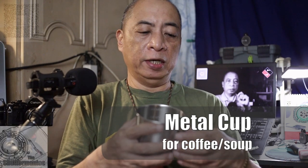And in addition to the eating stuff, everyone carries a water bottle with them. Very few actually carry a drinking cup. This cup has saved me during a lot of coffee breaks when there's not enough paper cups or styrofoam cups to go around. So it's also nice to have your own cup with you for that emergency cup of coffee in the field. And if you don't have a stir, this is the perfect match.